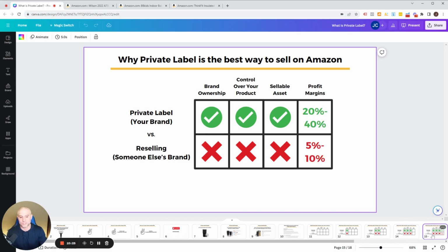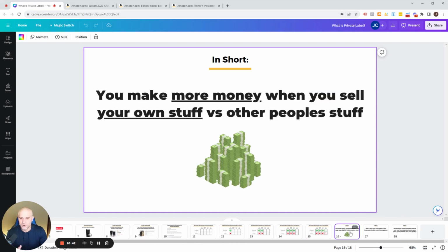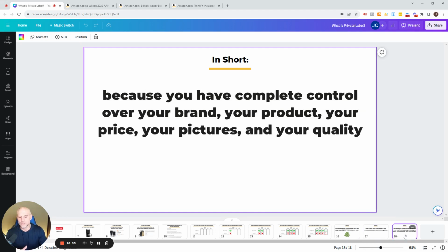And also the profit margins. With profit margins for private label, really what we see is 20% to 40% plus. All my students and people I see, it's 30% to 50% plus as far as profit margins for private label. And reselling, it's only 5 to 10%. And you can see why now, right? In short, you make more money when you sell your own stuff versus other people's stuff. And this is how you can create a long-term, sustainable, cash-flowing asset because you have complete control over your brand, your product, your price, your pictures, and your quality. And that's what we want to do.